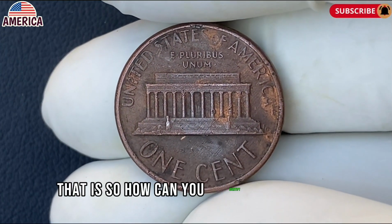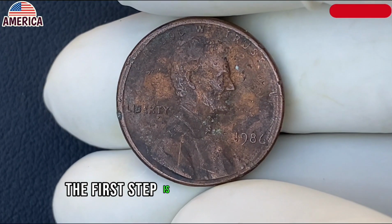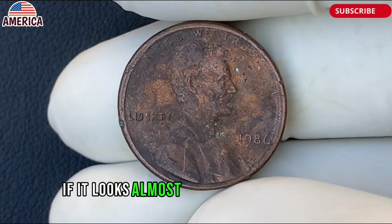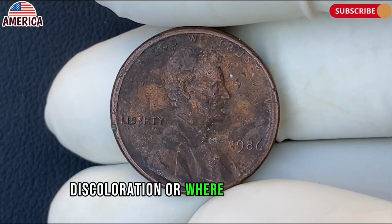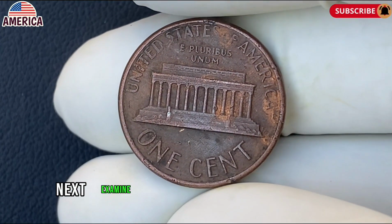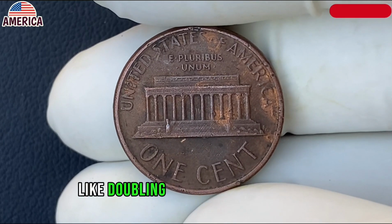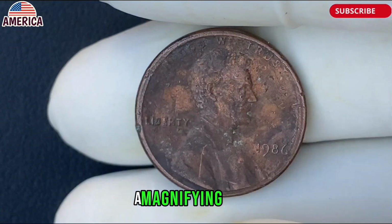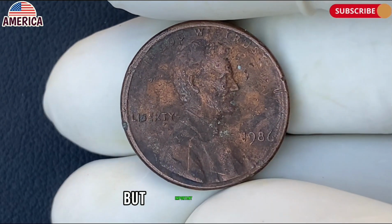So, how can you identify a valuable 1986 penny? The first step is to closely inspect the coin's condition. If it looks almost brand new and has no visible scratches, discoloration, or wear, it might be in uncirculated condition. Next, examine the coin under magnification to look for unusual features like doubling, off-center strikes, or missing details. A magnifying glass or coin loupe is an essential tool for spotting these tiny but important details.